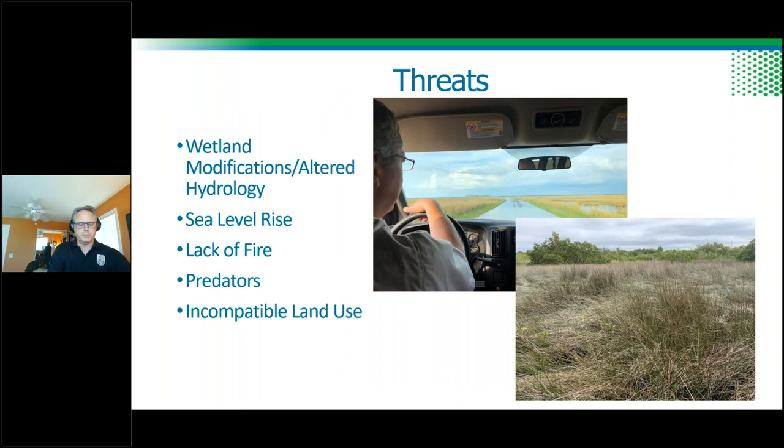So I talked a little bit about the threats. In coastal systems and tidal systems, they occupy a narrow band of high tide marsh. That has for a long time been a target for draining and filling, and for pastures up in the Northeast historically. They used to farm salt hay for various reasons.